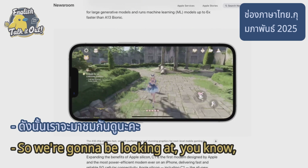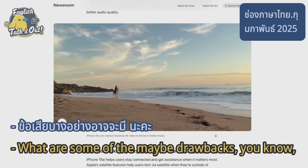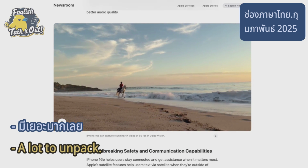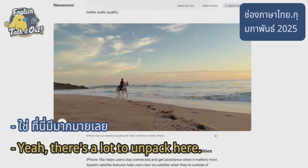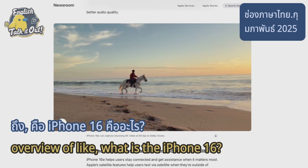Wow. So we're going to be looking at what really stands out about this new phone, what some of the maybe drawbacks are, and whether it's a worthy upgrade from your current iPhone. A lot to unpack. Yeah, there's a lot to unpack here. So let's start off by just giving a super quick overview of what is the iPhone 16?